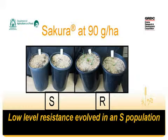This does say Sakura, but given it's an 85% granule, we're looking at 90 grams of pyroxysulfone. And on the right, you can see the survivors from that second round. So there are a few individuals definitely poking through and growing, so therefore, a low-level resistance evolved under a low-rate scenario in a susceptible population.